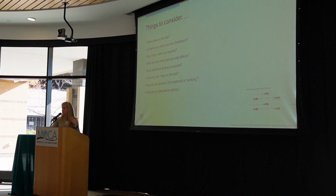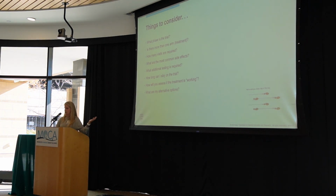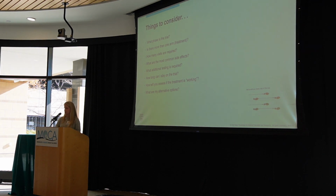What kind of analysis do you have? How often do you have CT scans? How often do you have blood work? And what are my other options? If I don't do this clinical trial, what other options are available for me?